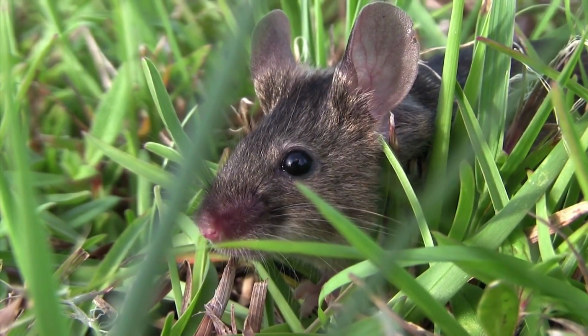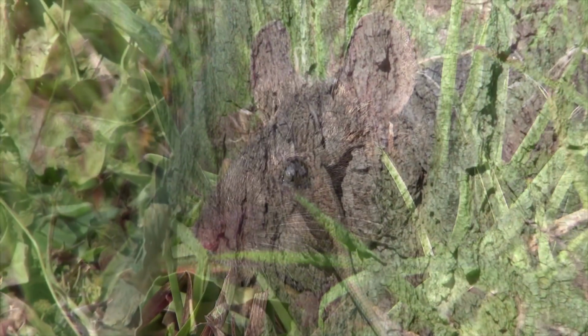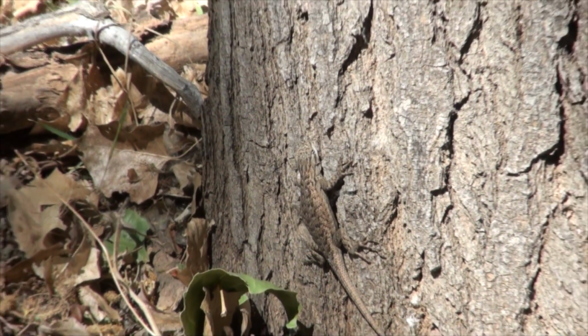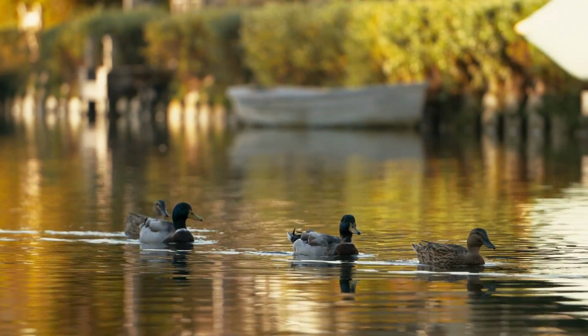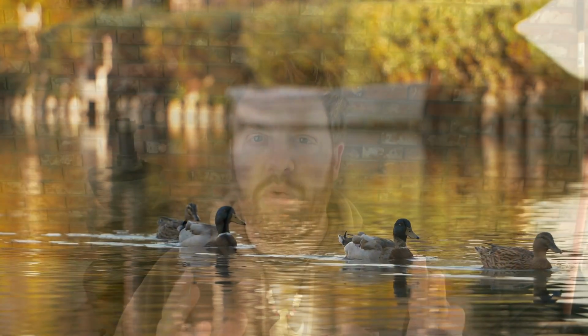Red-tailed hawks will go after anything: mice, rats, ground squirrels, amphibians, reptiles, snakes, lizards. They'll go after anything in their area. Ducks, they'll go after whatever is available. They're built to hunt rodents, but they'll go after whatever they need to survive.